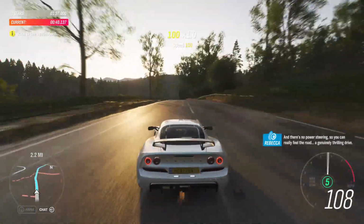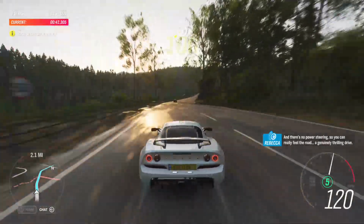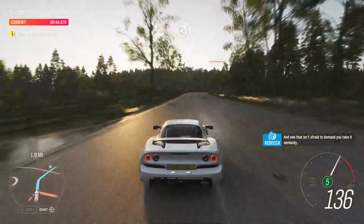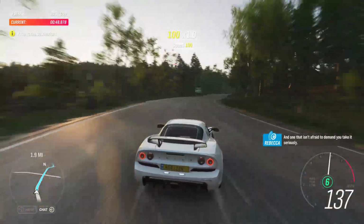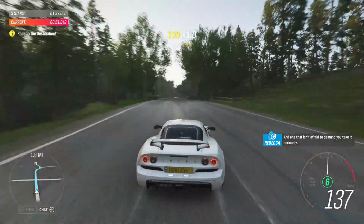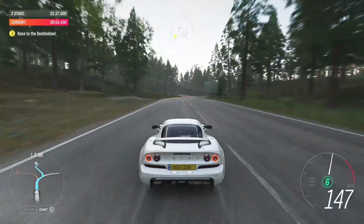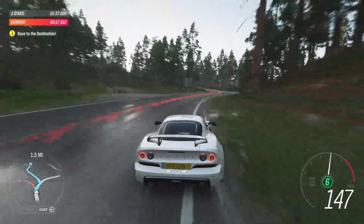And there's no power steering, so you can really feel the road. A genuinely thrilling drive, and one that isn't afraid to demand you take it seriously. In 400 yards, turn left. Turn left.